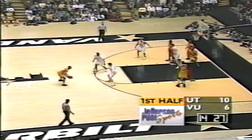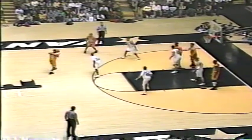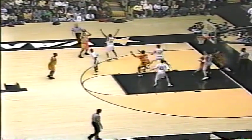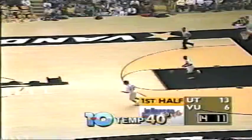Wharton for Tennessee, top of the circle against the 2-3 zone. Roaming the baseline, left-right Davis. Now goes to the left wing where he gets the feed. Coming off behind him, Hathaway inside Black. Triangle pass Wharton for a three that's up and good. A three-pointer by Wharton. Tennessee shooting very well. Now leading 13-6, and Vanderbilt has the ball.